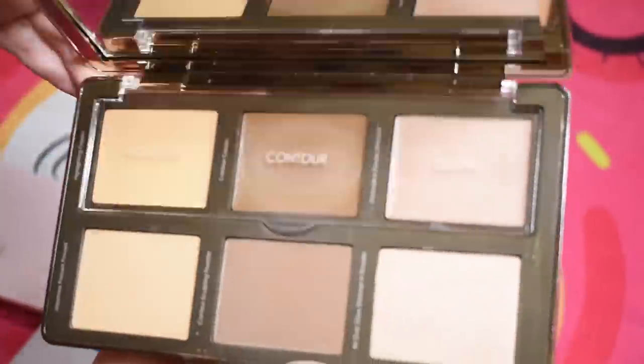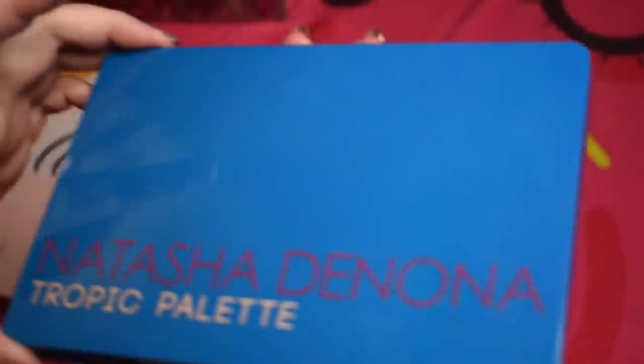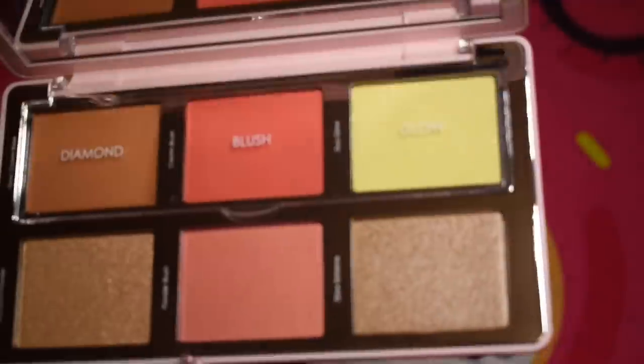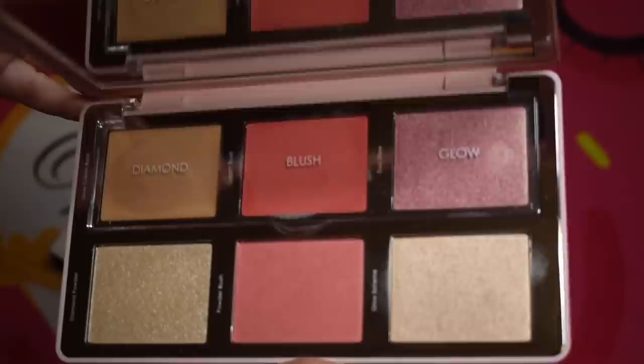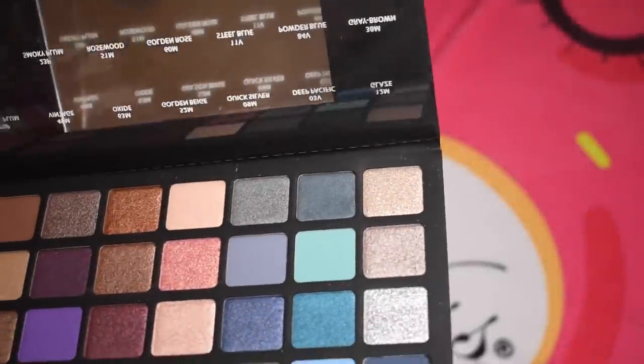This is a Sculpt and Glow. Her Neutral palette. The Tropic palette. The Diamond and Blush palette. This is a citrus one, and I know that I mentioned earlier that I don't usually use cream products, but when I do, those are the ones that I reach for. That's the Daria. And then these are her 28 pan palettes. That's the Green Brown, and the blue purple.